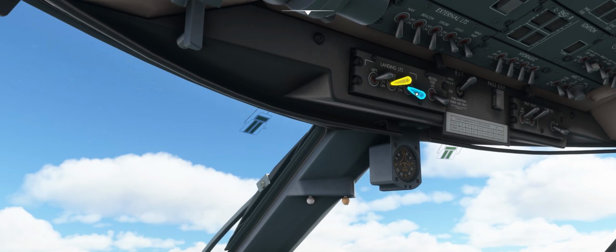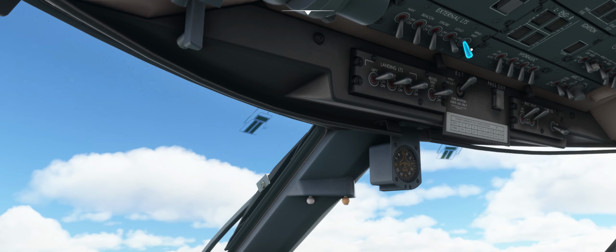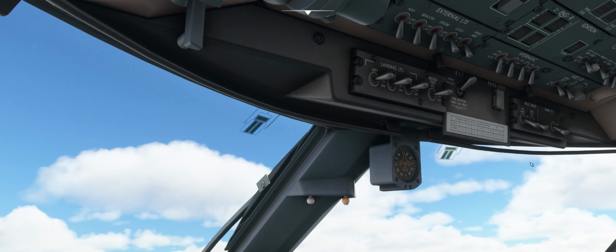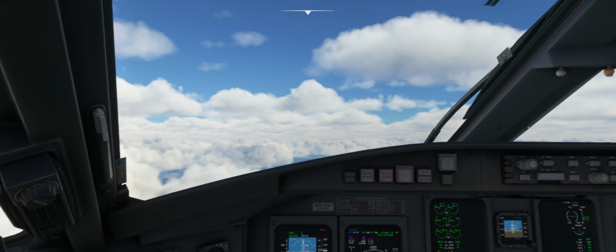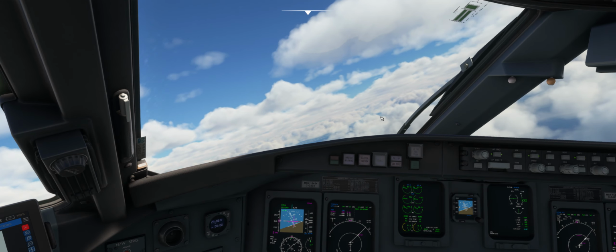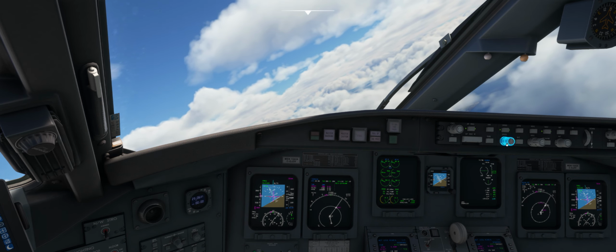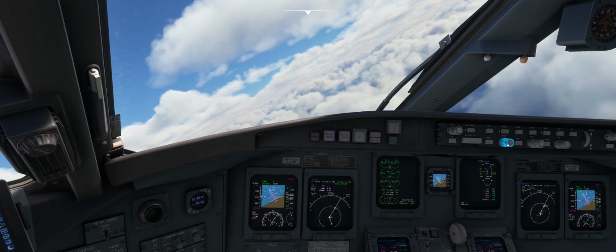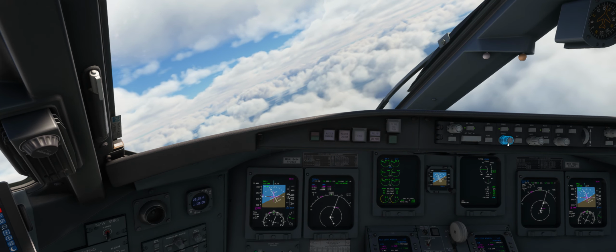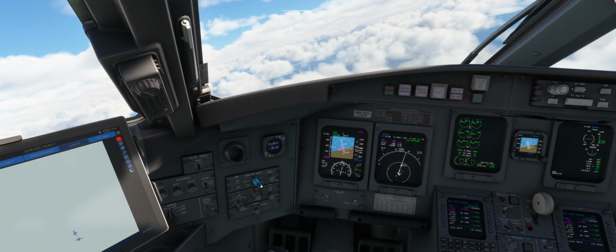Above 10,000. Good. Logos off. Those can go to auto. Okay, we're above 10,000, so we can go to the climb speed. 290. Zoom that out.